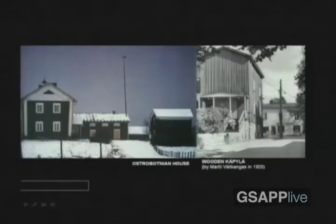Ostrobothnian house. Finland is located between Sweden and Russia, and it is a part of our official history of architecture. We know that today Finland and Finnish architecture is strongly influenced by Russian and Swedish architecture, and also architecture which came to Finland from the continent.